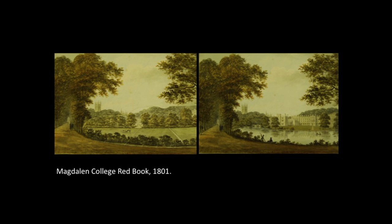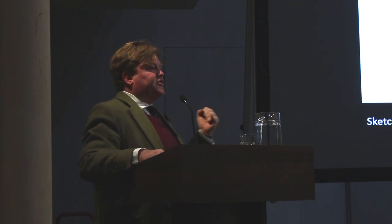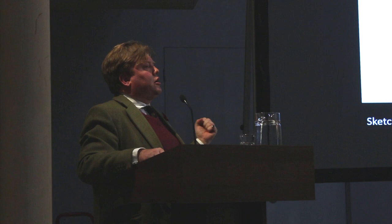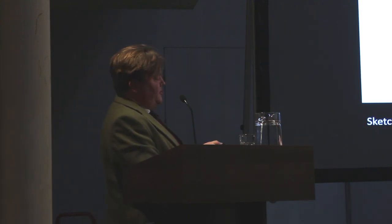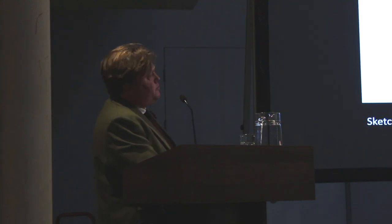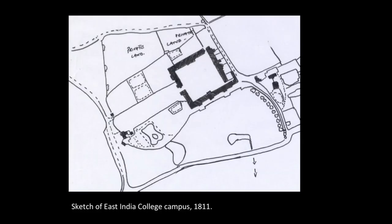Haileybury is designed as a piece of architecture in the Greek Revival taste, and Repton is employed to produce a parkland that is appropriate. Now, I said before that they purchased the estate and it was approximately 60 acres. This shows most of the estate that Repton produces. It's a very small, very tight space.